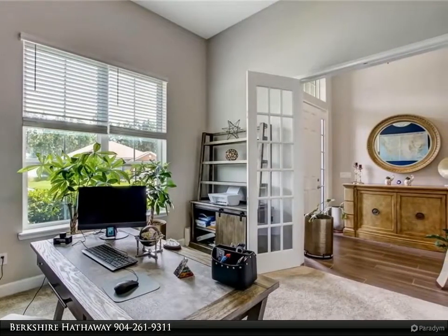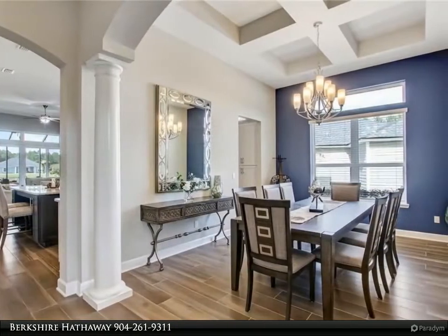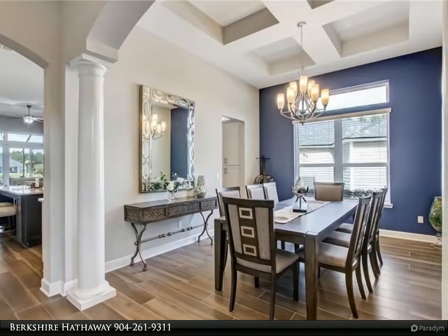This area opens to a spacious great room with sliders leading to a 21 by 10 screened lanai with brick pavers and relaxing views of the pond.